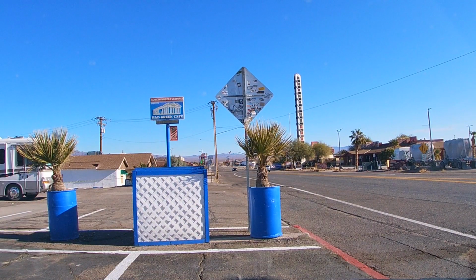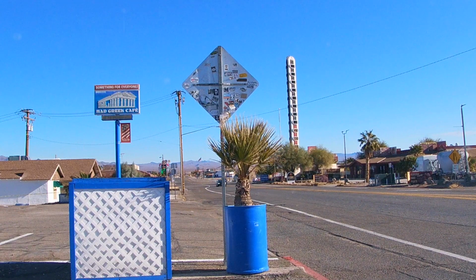Alright, that is the world's largest thermometer up in front of us on the right hand side. See that tall structure there? It's actually a giant thermometer. Welcome to Baker, California, folks.